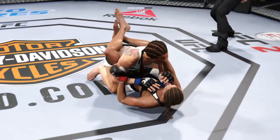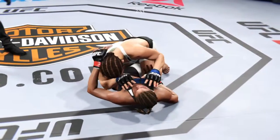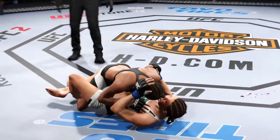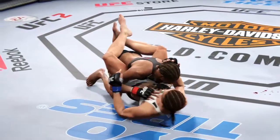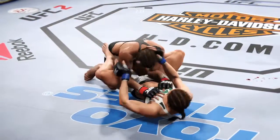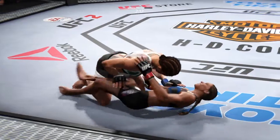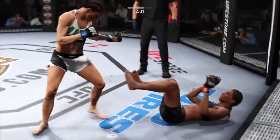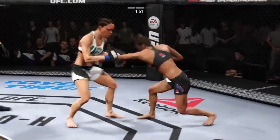Looking to pass guard. 3 minutes. In the full guard. She had a nice sweep here and wound up on top in half guard. Full guard now. Nice sweep. She's in half guard. Curran gets it back to guard. Back up. She might be trying to set up another takedown here, Joe.